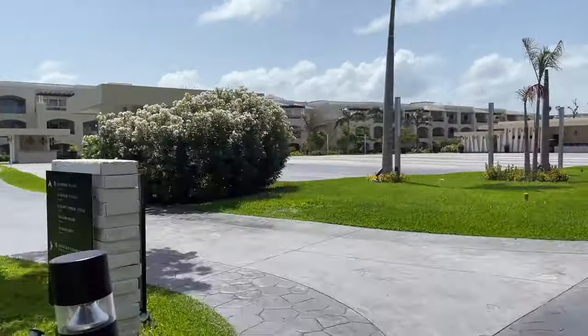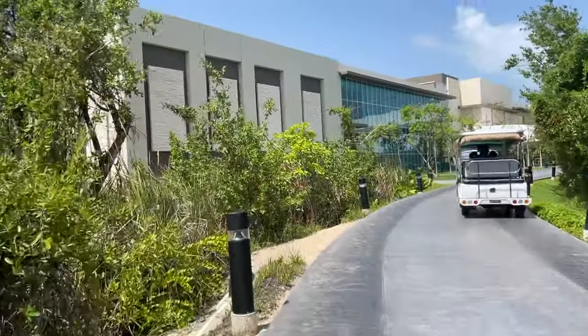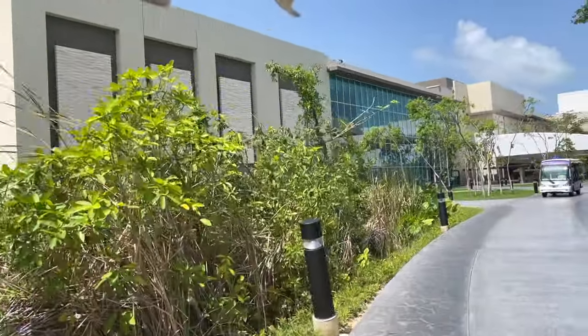So we love the nightly entertainment. Very, very impressed with that. I don't like to go to resorts that are just closed down at 10 o'clock at night. So this one was great for that.